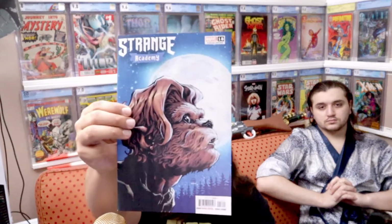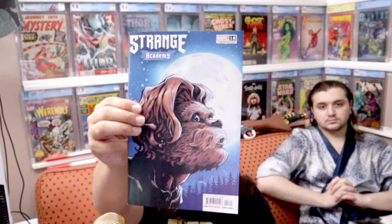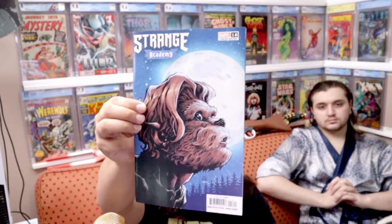So we have Strange Academy 18. I think this is the final issue. I'm not 100% sure. I thought last issue was the final issue, but I guess not. I did pick up the Stegman variant. Always love an opportunity to pick up some Stegman work.